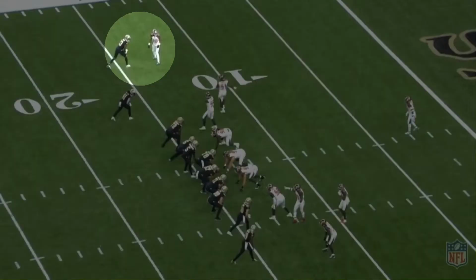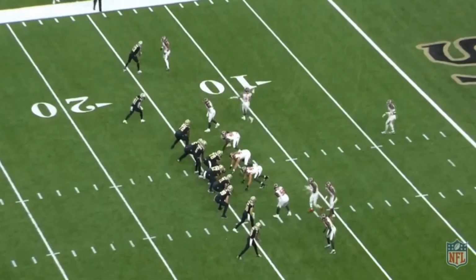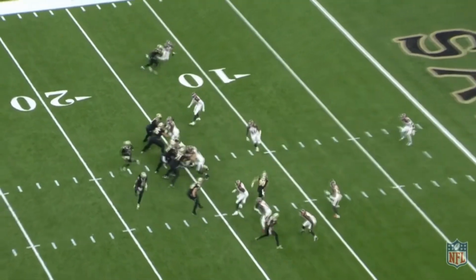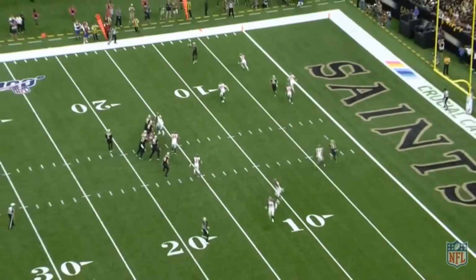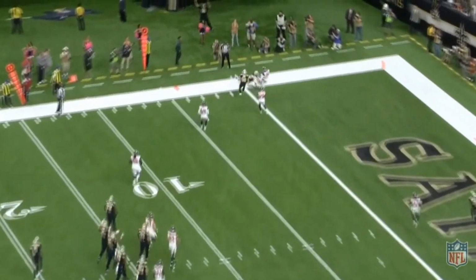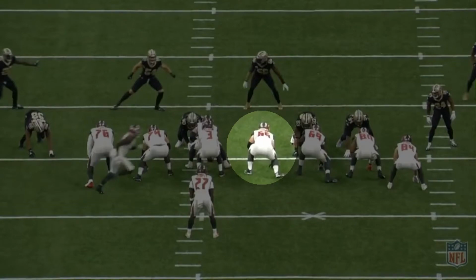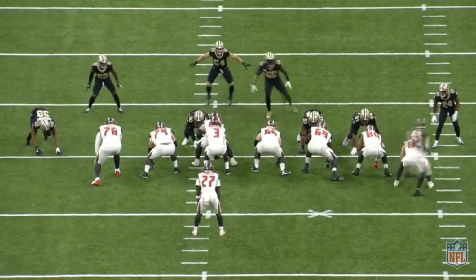Michael Thomas scores a touchdown on Hargreaves. You see this, Hargreaves absolutely gets worked. He gets totally spun around. Thomas is wide open. Zip, look at that. That's embarrassing. You can't have that in the NFL. Kappa ends up getting beat by 93. 93 ends up making the tackle on the runner.